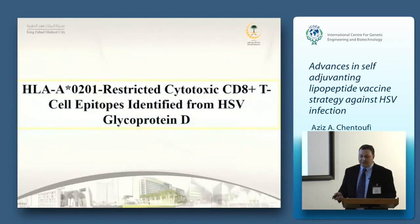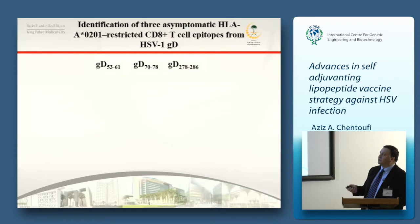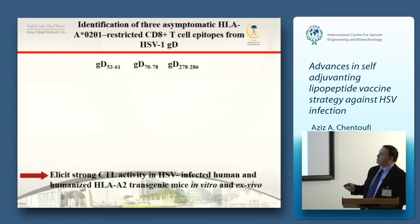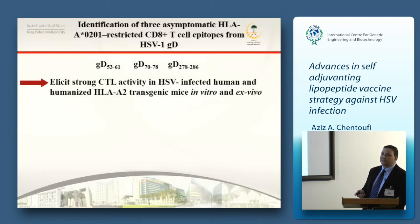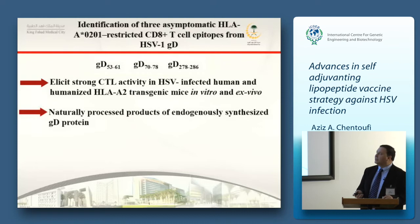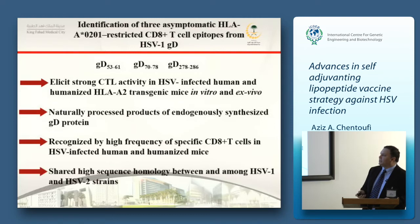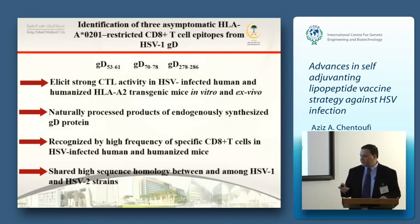So basically, in 2008, we were the first to identify the first HLA-A2 restricted CD8 T cell epitope from HSV glycoprotein D. So these are the three epitopes. I'm not going into details of the experiments, but I'm just giving you the conclusion from the study that it elicits strong CTL activity in HSV-infected humans and humanized HLA-A2 transgenic mice, in vitro and ex vivo. It is a naturally processed product, because you want the epitope to be natural. You don't want to design a peptide that is not similar to what is endogenously produced in real life. It's recognized by a high frequency of specific CD8 T cells in HSV-infected humans and humanized mice. And also, it is very interesting that there is sequence homology shared between HSV1 and HSV2. So it will be good for HSV1 infection and HSV2 infection.